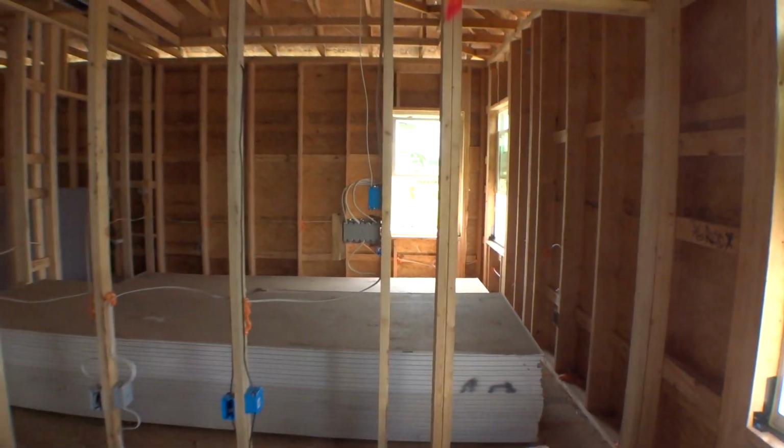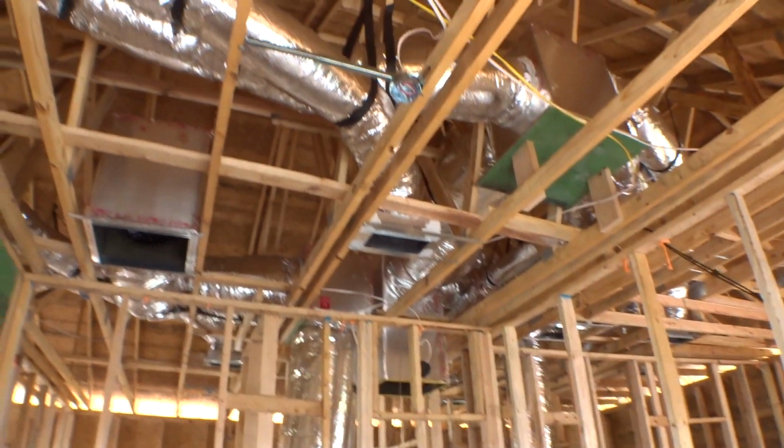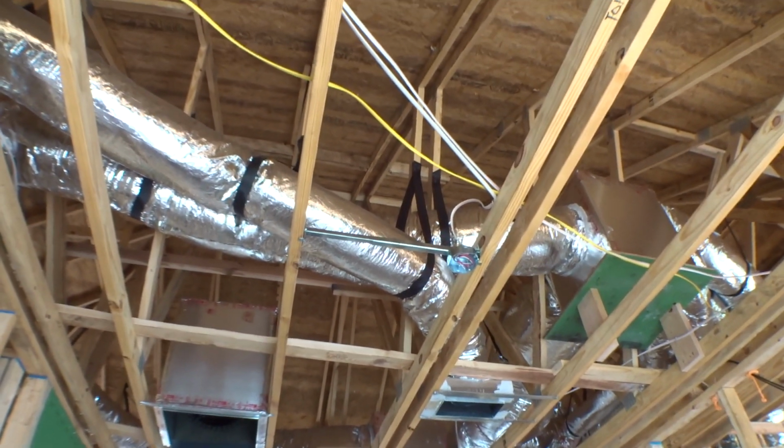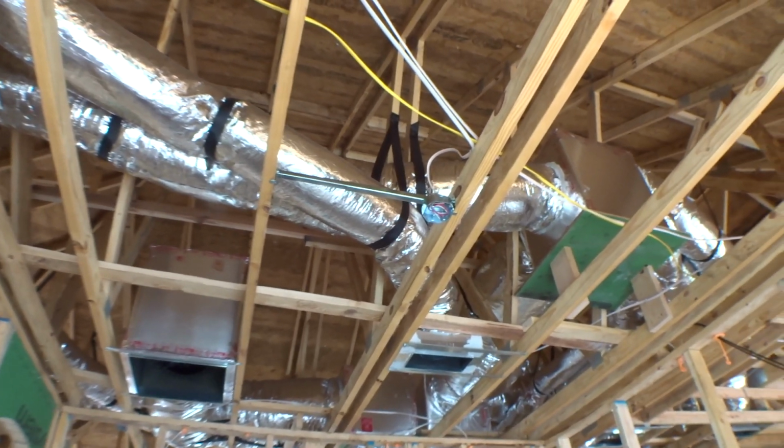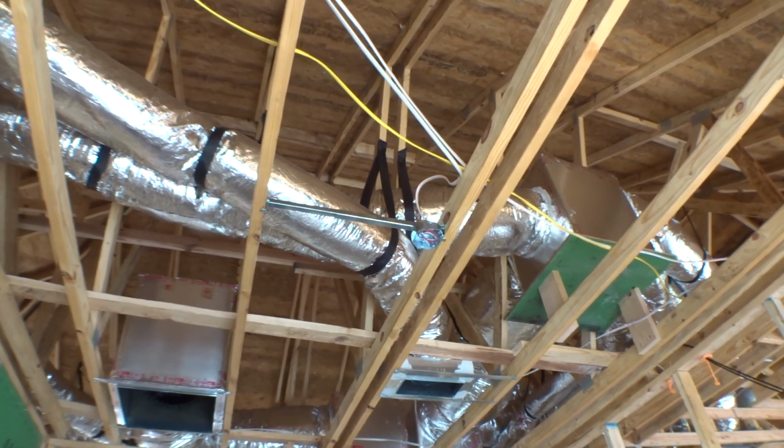Let's look up, and you can see your fan boxes. All the bedrooms and community spaces have those fan boxes. You're braced for fans. I don't know if you can see that right there. They hold about 75 pounds, I think it is, so plenty of weight for a fan.